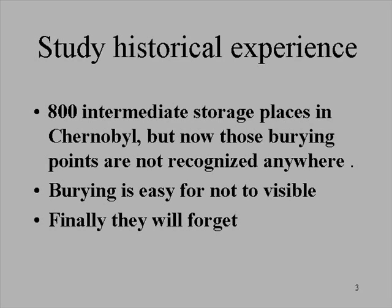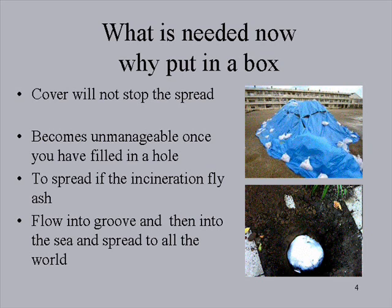25 years, such a long time. People move here and there during the quarter of the century. Therefore, it's quite difficult to manage radiation safely for more than decades. No one wants to memorize a terrible accident. Well, I got the point. Burying is easy for not too visible and make people feeling safe.